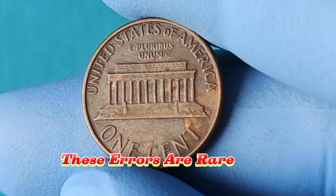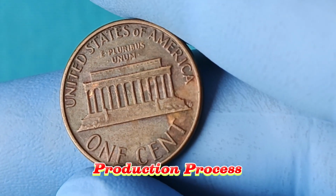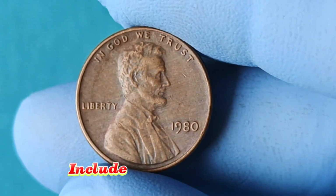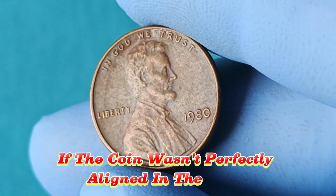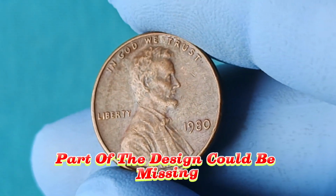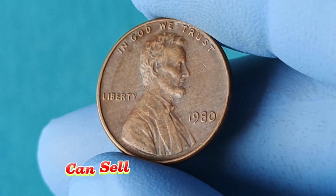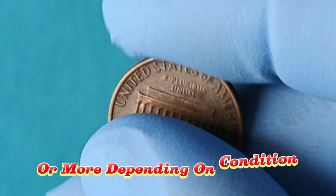These errors are rare and usually happened when something went wrong during the coin production process. Some of the most sought-after errors on 1980 pennies include off-center strikes. If the coin wasn't perfectly aligned in the press, part of the design could be missing. A 50% off-center penny with a full date can sell for $100 to $300 or more, depending on condition.